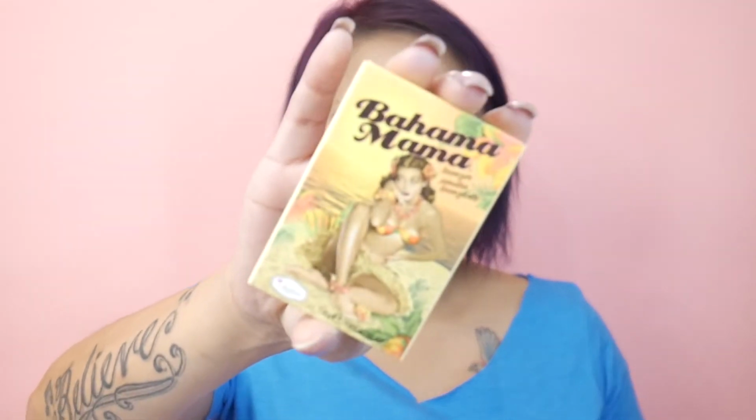So thank you so much, Luxie, for giving me these brushes. Can't wait to use them. All right, so from the Balm Cosmetics, they gave us a few products that I'm so excited to try because I love them so much. So first of all, I have been using the Bahama Mama Bronzer, and this is so cute, guys.